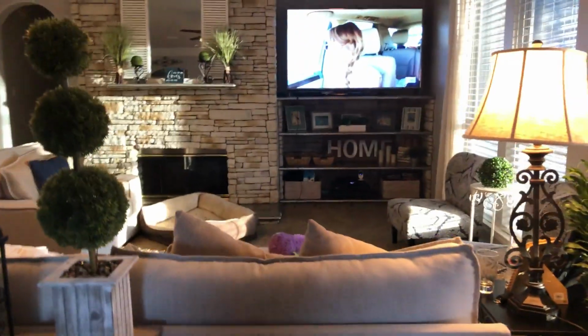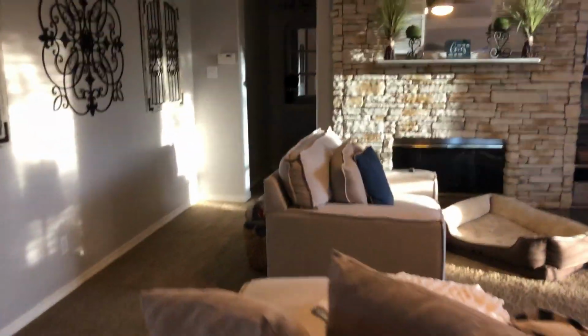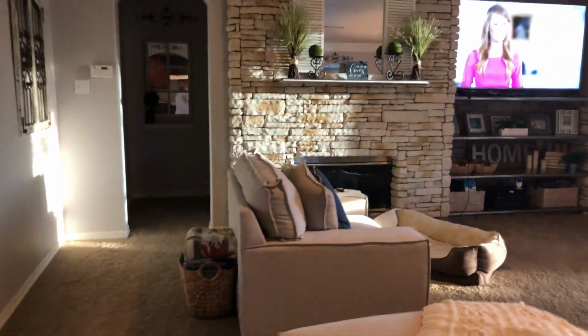Not much going on in the house. Watching Southern Charm. I'm on season 2. There's a lot of drama going on with Catherine, Thomas, blah, blah, blah. These are sheets that were washed. My daughter needs to take them upstairs and make her bed.